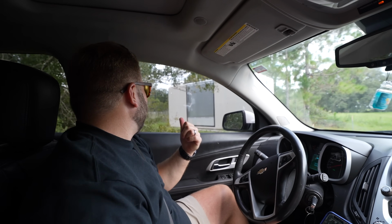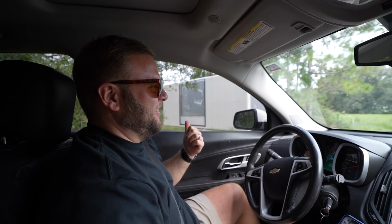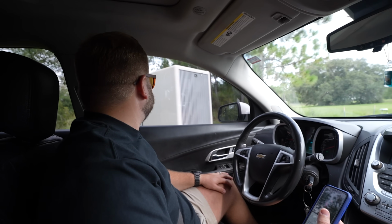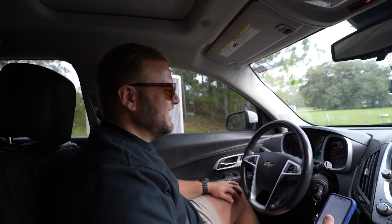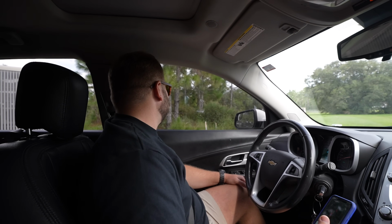Alrighty. Is that our... Is that it? Is that our micro house? It looks like a shipping container with some glass on it. That is hilarious. All right. Oh my goodness, what did I book? We're staying in someone's backyard tonight. I can't believe this.